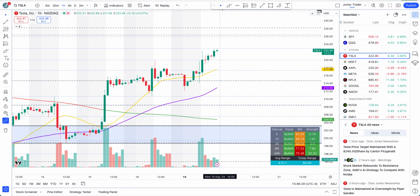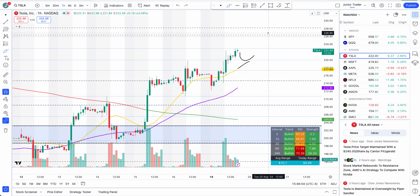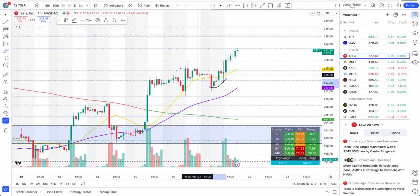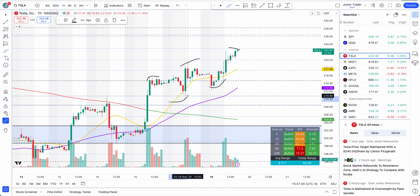Here we are, still holding strong structure. 214 on the daily interval is what I talked about, but on the intraday level, we have good support at 220 right now. If we continue to stay above 220 tomorrow, that's fine, even if any sell-off comes, as long as we hold above 220 with the 20 hour moving average. As long as we hold above it, we are still strong and technically bullish. We still have higher lows and higher highs in formation. So there is nothing to worry about on Tesla.